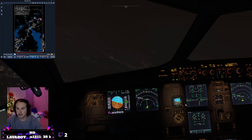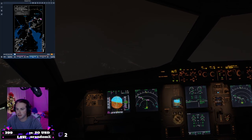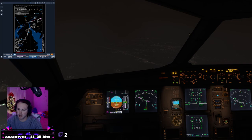Philly traffic, American 429, turning base, runway 27 right. I'll let you know when I know. But we're turning base, 27 right.